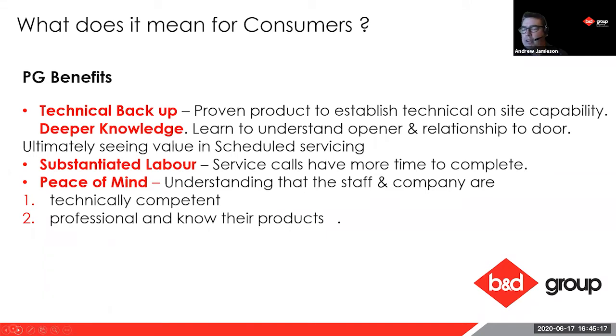So if we've got a technical product and we've got an increase in site capability, that's going to give them the peace of mind of who they're dealing with. So that's a really important piece. Deeper knowledge. We've now provided the skills that they know the difference and the correlation between the relationship between door and opener. That's very key to understanding door should have been serviced, door should have been replaced, opener should have been adjusted more regularly, so that we're developing a more robust conversation, and ultimately we're doing that scheduled servicing.